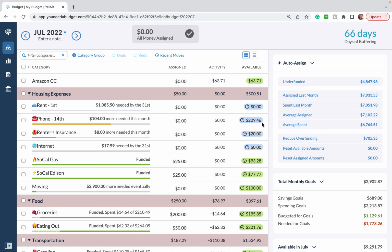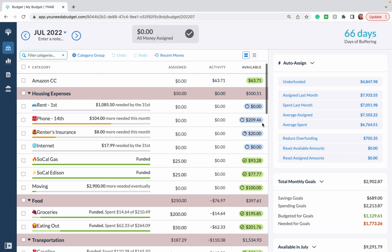Before, when I was using the cash envelope system, I had, and I still have, Capital One 360 accounts, and I would put her portion in a separate savings account. When it came down to paying the bill, I would put my portion and transfer out her portion to cover the bill. And that's one of the things that I like about YNAB. It just makes something like this so much easier.